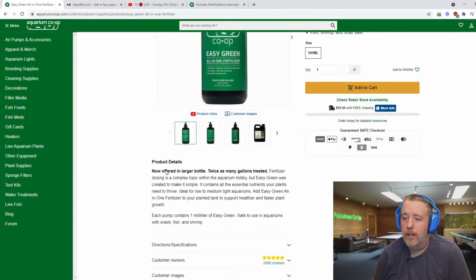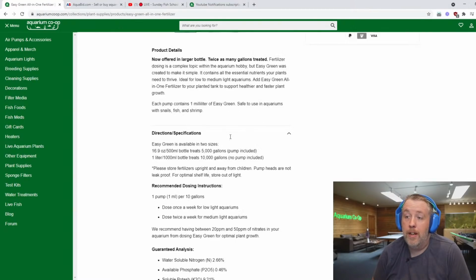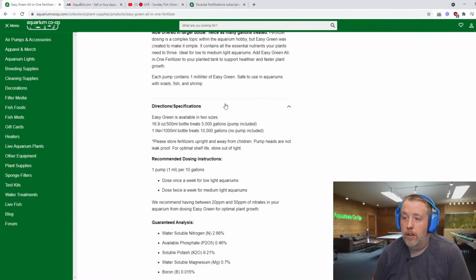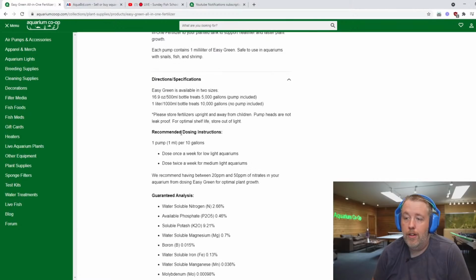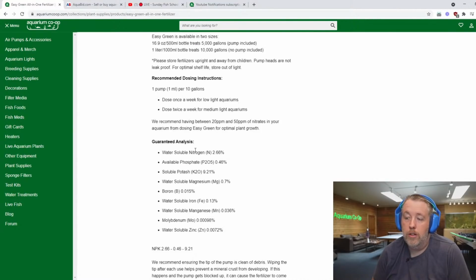So we look at Easy Green here. Each pump contains 1 milliliter of Easy Green. Look at that right there. And if it wasn't up there, you can come down, click directions or specifications, and look even further into what you want to know about it.